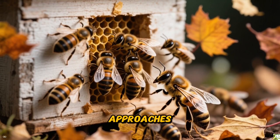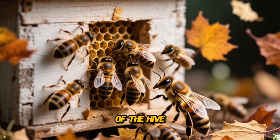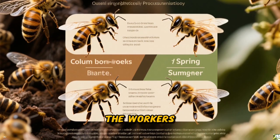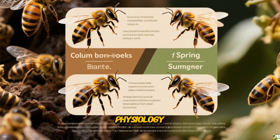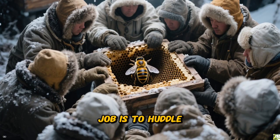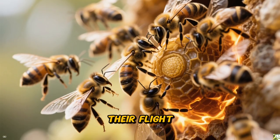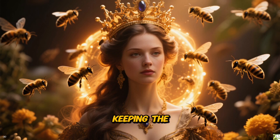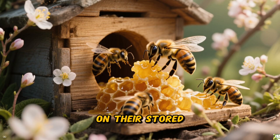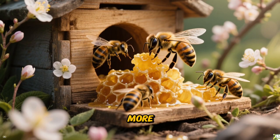As autumn approaches, the queen's egg-laying slows down, and the drones are often kicked out of the hive to conserve resources for the winter. The workers born in the fall have a different physiology. They live much longer, for several months, and their job is to huddle around the queen, forming a winter cluster. They shiver their flight muscles to generate heat, keeping the queen and the center of the cluster warm, surviving on their stored honey until spring arrives and the cycle begins once more.